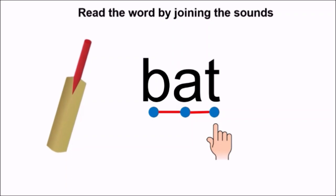Now we have a new word. Let us read this word also. What is the first sound, children? Yes, B is the first sound. So one dot for B. What is the next sound? A is the next sound. So one dot for A. What is the last sound? Yes, T is the last sound. Now let us join all the sounds and read the word. B, A, T, bat. Let us read one more time. B, A, T, bat. And this is a bat. You play cricket with a bat.